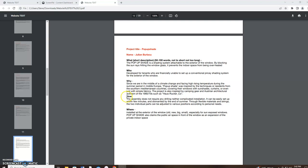You need a space here before this section, and this sentence here, I think it needs to be rewritten. The assembly does not require any drilling, nor is it a complicated installation. This one word right here isn't going to make it. The assembly does not require any drilling, comma, nor is it a complicated installation. And you need a capital I on the word installed.